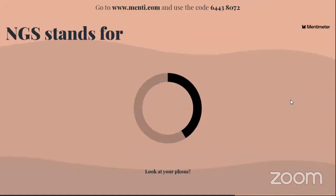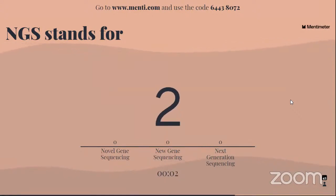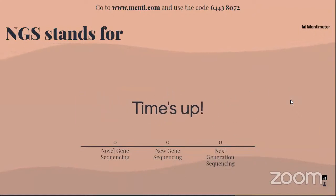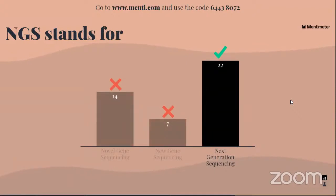NGS stands for... It has been talked about in morning session one. It has so many applications. All the omics data that we are seeing today is possible because of NGS. So what exactly is NGS? Yes, NGS stands for next generation sequencing.